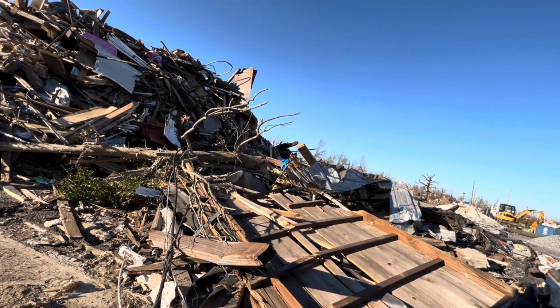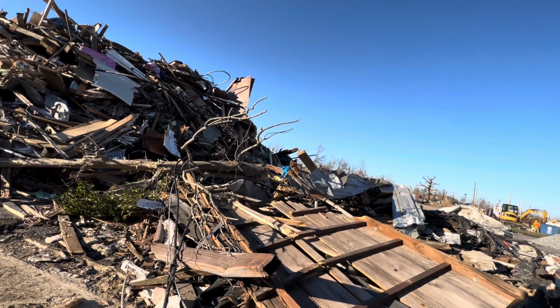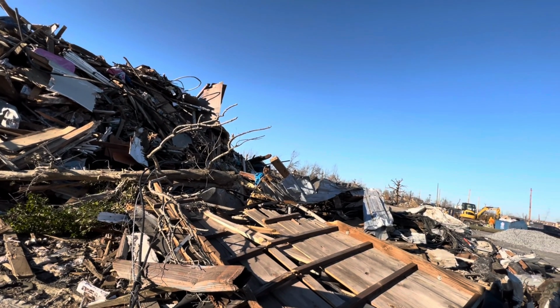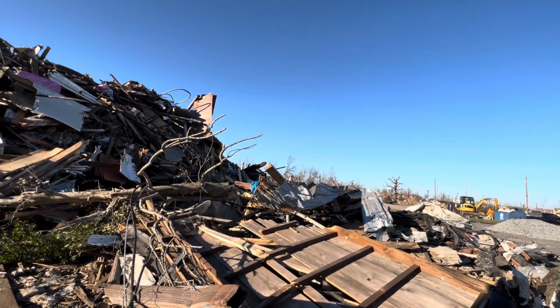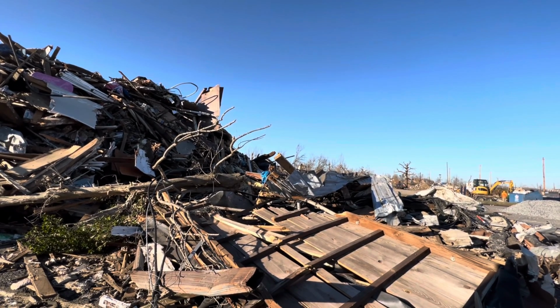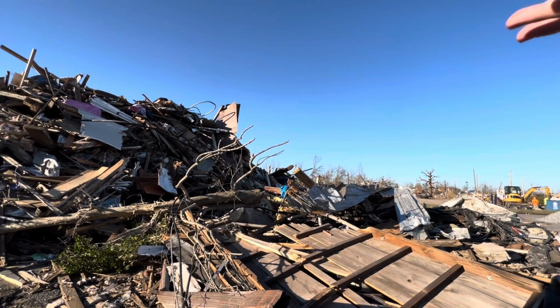I didn't expect that, and I didn't expect the dirt smell. And then when it was over, of course, all the power was gone. We had some small flashlights in our hand. We could look around and see outside. Could see power lines were down everywhere.